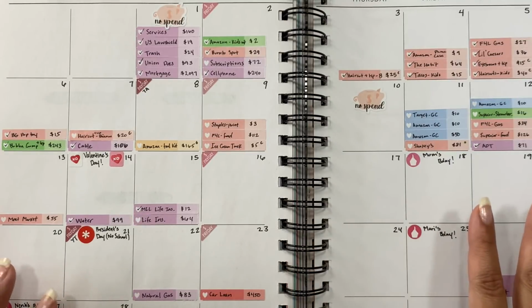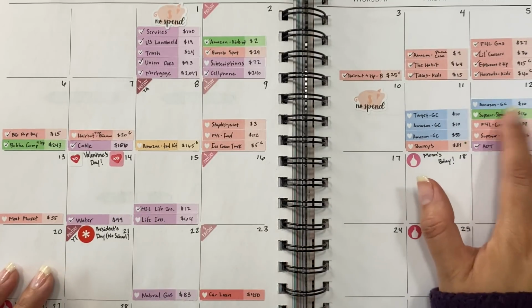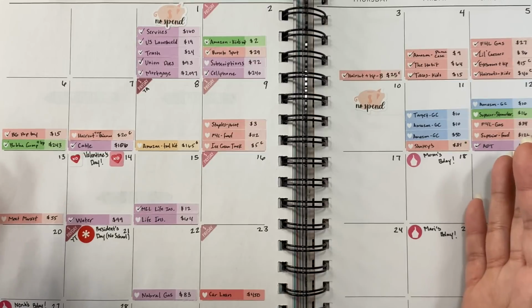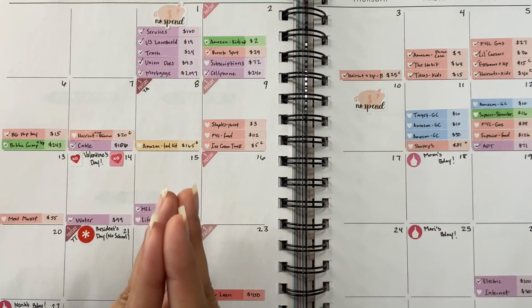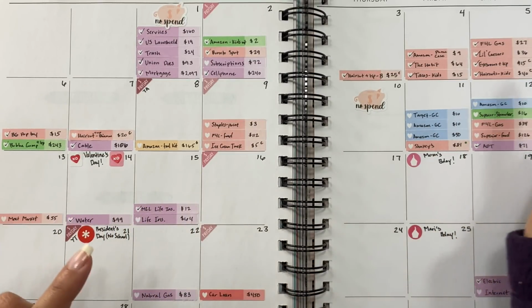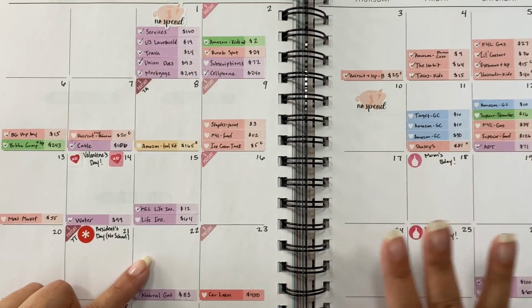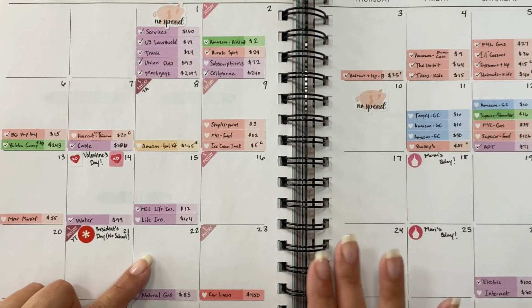As you guys can see, there is no Valentine's Day purchase besides these strawberries, and that's because we didn't even end up getting anything for each other. We decided, since we are gonna go on a date on the 19th, on Saturday, we're just gonna exchange gifts on Saturday.